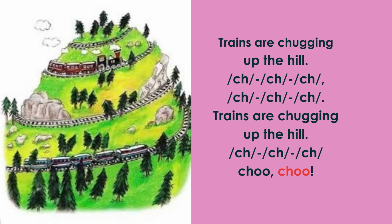Trains are chugging up the hill. Trains are chugging up the hill. Ch, ch, ch, choo, choo.